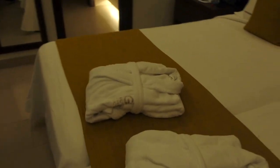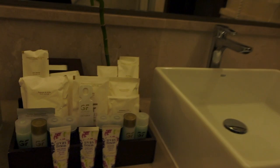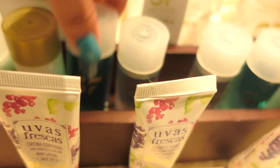Two dressing gowns, and our bathroom will be in here. So nice to see we've got a bath, so Olivia can have a nice bath, shower, double his and her sinks here. Again, we've got all the stuff that we need. So these get refilled each day. And you've got your conditioners. So there's no need to bring anything. I did bring my shampoo only because I like a certain one.